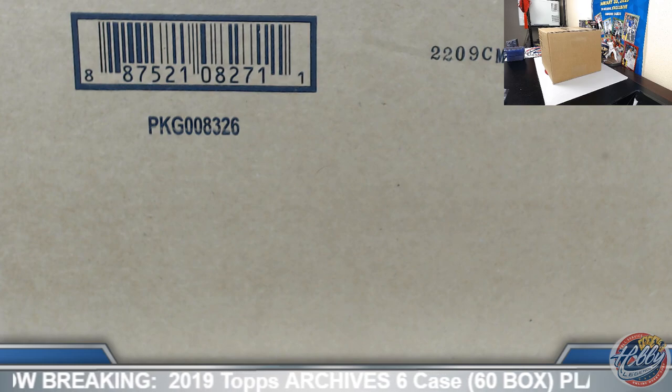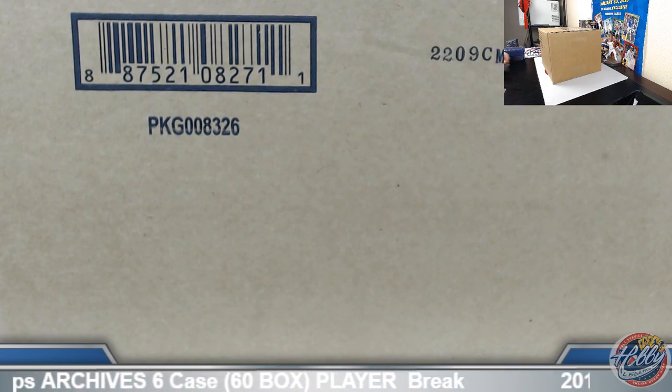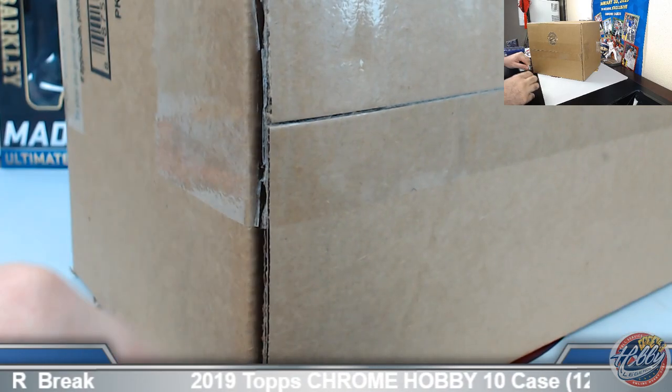All right, guys and gals, welcome all back. Case number five of our six-case 2019 Topps Archives Player Break. Good luck. We'll do a recap on this one as well at the end of this case.